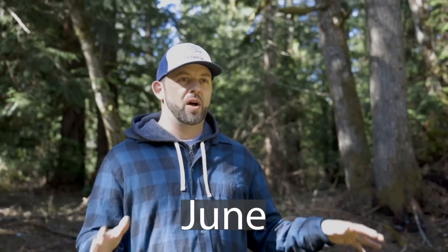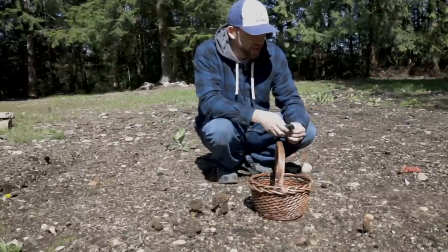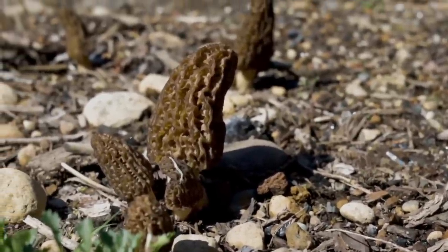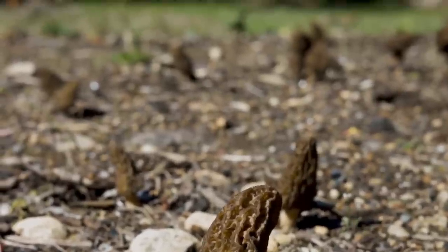It's just been an amazing start to the morel season. We're going to go ahead and collect these today, and it's an amazing patch of Morchella. So definitely keep your eyes open when you're around areas that have been disturbed, had fires recently, or new construction sites are a good place to look.